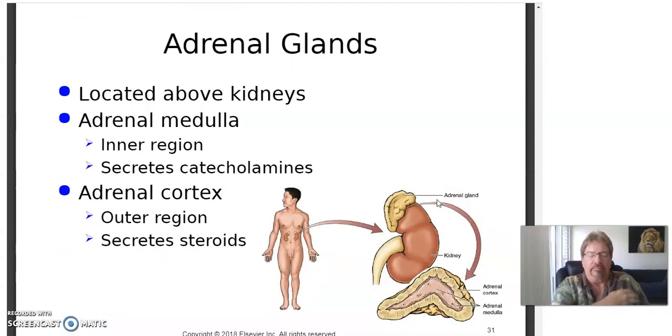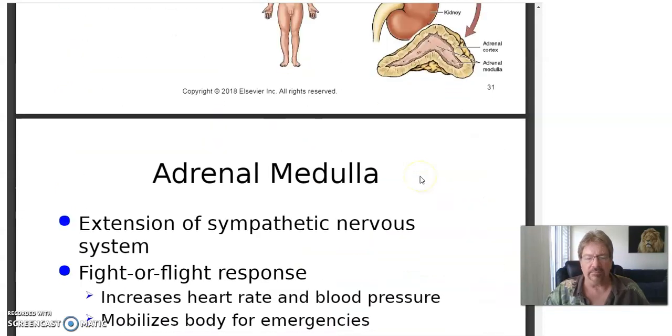Okay, on top of the kidneys, add renals, see, add on top of, there are two important glands called the adrenal glands. They have an inner medullary portion and an outer cortical portion, or cortex. Each area secretes different hormones. The inner region, the medulla, secretes catecholamines, which we'll talk about in a moment. The outer region secretes steroid hormones. Here they are on top of the kidney.